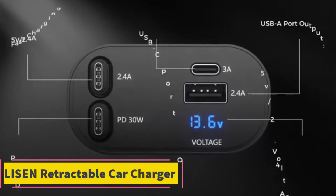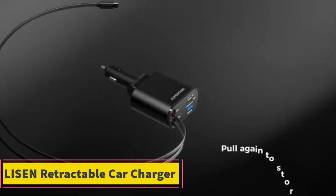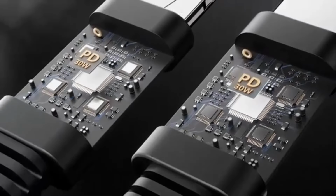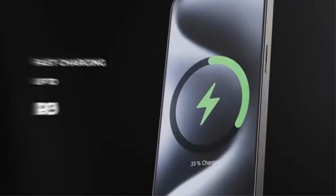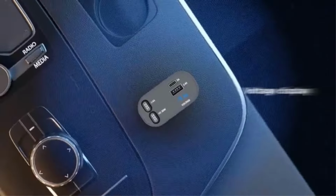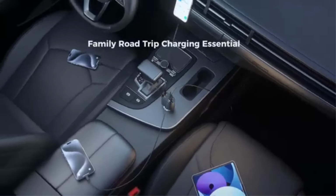Product 1. Product name, Listen Retractable Car Charger. The Listen Retractable Car Charger is a high-powered, 69W USB-C car charger adapter designed for fast and efficient charging of a wide range of devices. It is especially compatible with the iPhone 16, as well as previous iPhone models including the iPhone 15, 14, 13, and 12, along with various Samsung phones.